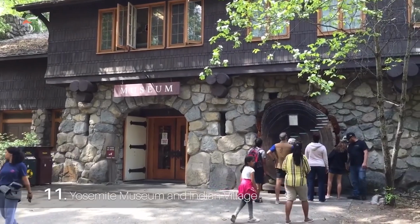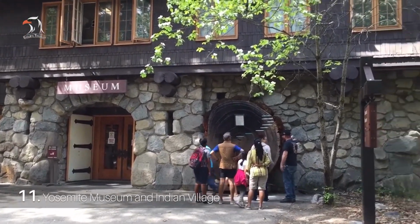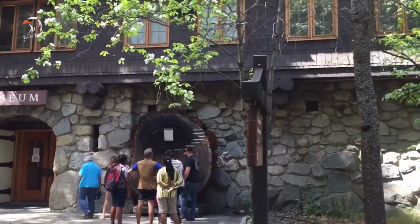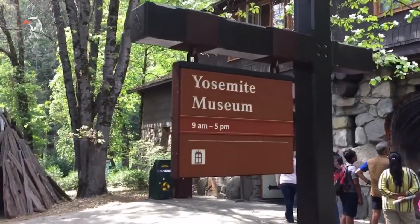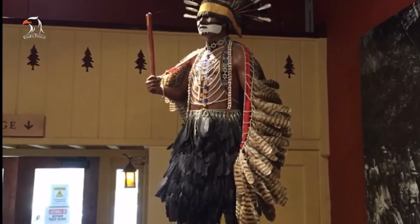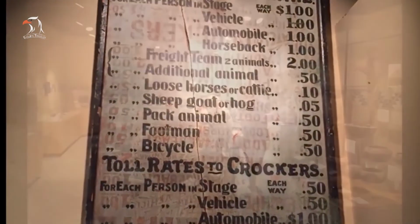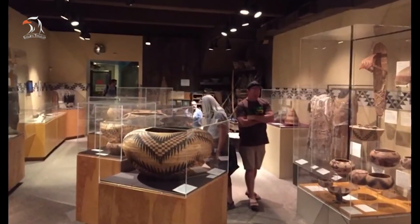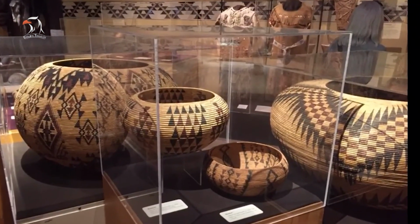Attraction 11. Yosemite Museum and Indian Village. While most people only think of Yosemite's natural wonders, the Sierra Nevada region in and around Yosemite has been inhabited for more than 3,000 years. You can learn all about the first peoples of the valley at the Yosemite Museum and Indian Village. The museum displays artifacts, and docents are on hand to give demonstrations and answer questions.